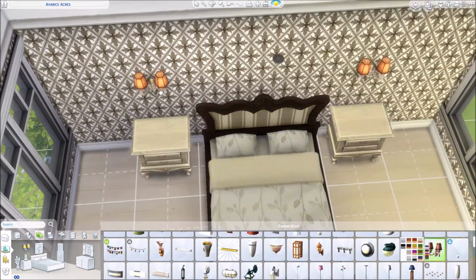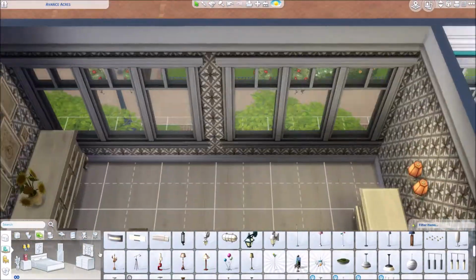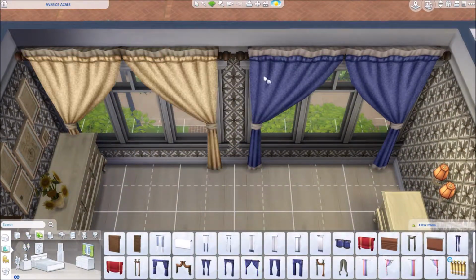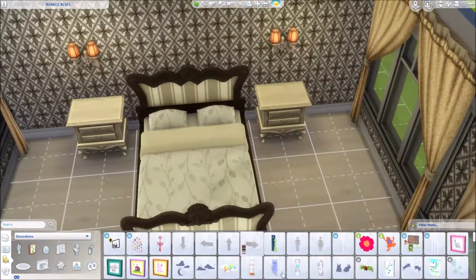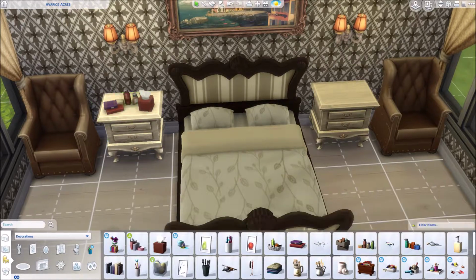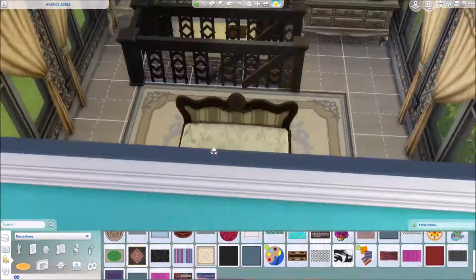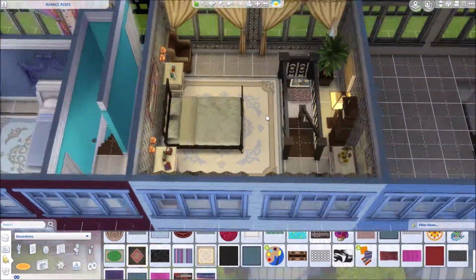This is not a style I do very often at all. But I think it came out quite nice, and I did actually get to use proper curtains there, even though I hate them. But yeah, it looked quite regal by the end of it. This room looked pretty wow.